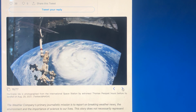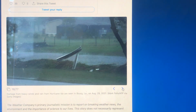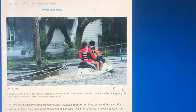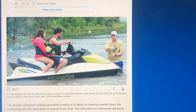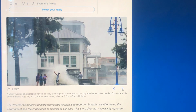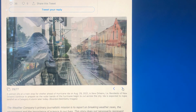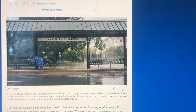Oh, here's a satellite imagery of Ida. This is Ida from the International Space Station by astronaut Thomas Pesquet hours before it made landfall. That's wow. My gosh, there's 77 photos here. So yeah, people on boats. Yeah, that's what you have to resort to, like, rescue people right out there. Yeah, just devastating. Look at this. Just truly devastating. My God.